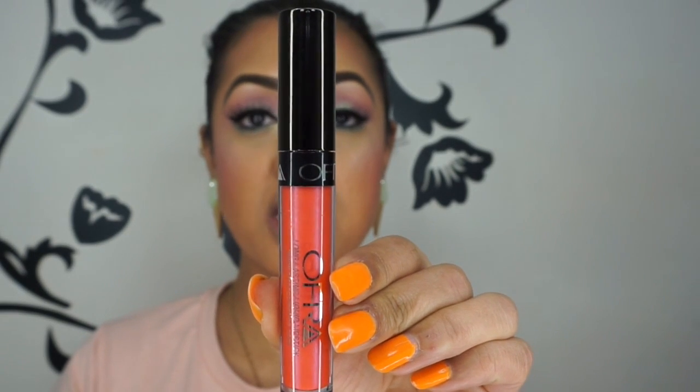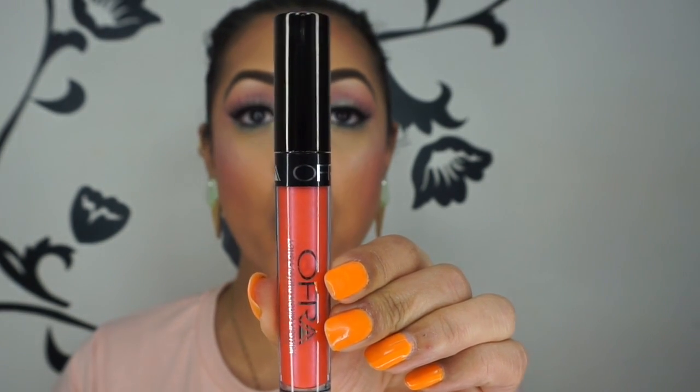So this shade is called Spell and it's a neon orange shade.